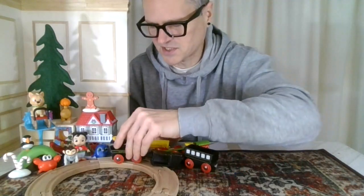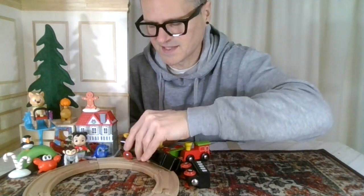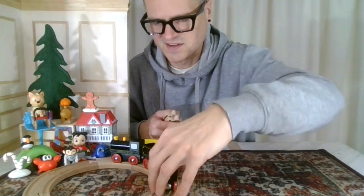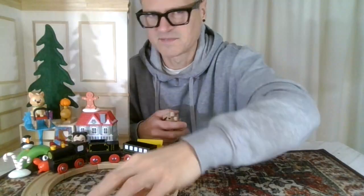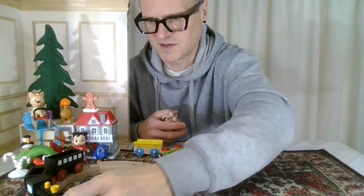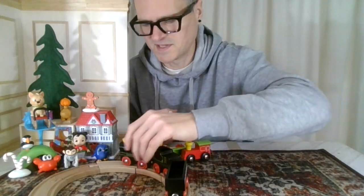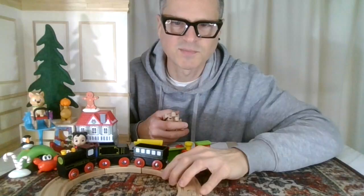Well, let's just see how well this train fits on here. I think this is a Samson. I remember doing a school project when I was a kid on like one of the first trains or something. Maybe it was the first train. Oh, we've got some derailing. It is tiny. It does look pretty good.